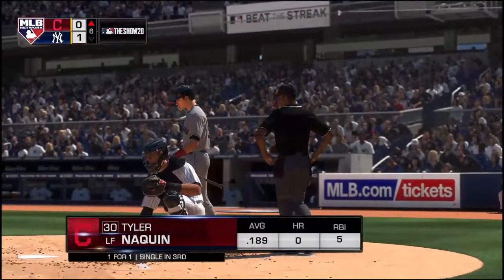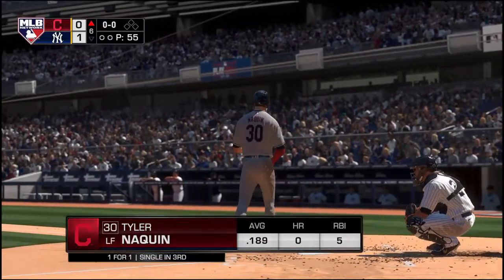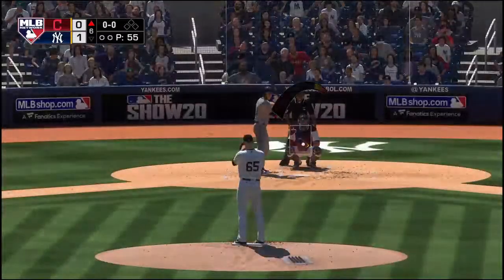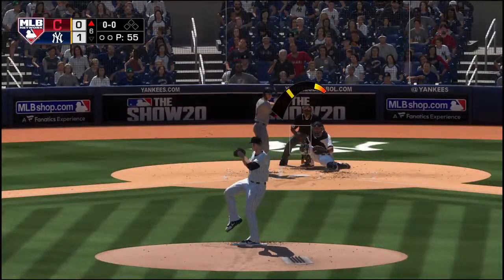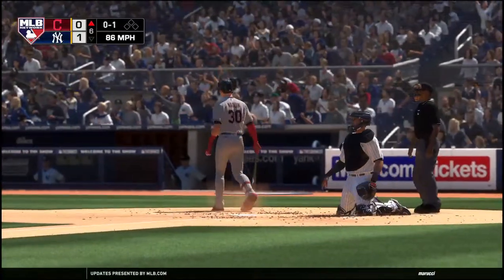So here's Tyler Naquin. He'll start things out in the 6th for a lineup that really hasn't found its groove in this one. Yeah, only 2 hits so far, Matt, and not very many hard hit balls either. We'll see if they can start making some adjustments. Oh, and he just blows the fastball by him for strike 1.